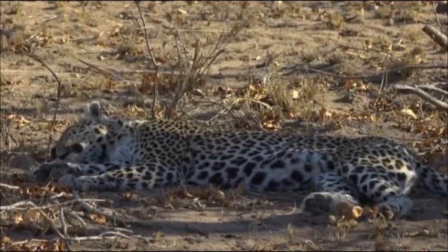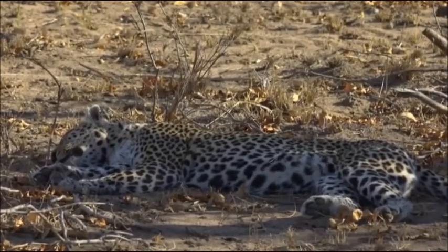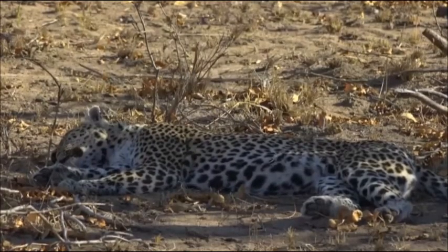And we have had some truly extraordinary days recently, as I mentioned at the start of the sunset safari. From incredible lion sightings to leopards, it feels like the place is teeming with leopards at the moment.